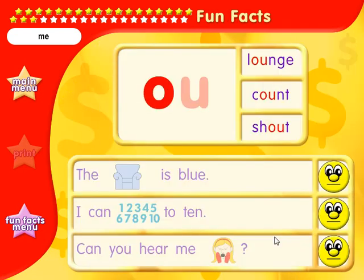Lay. These two letters, O and U, make the sound blend OW when they are joined together. Let's say it together. OW. And again, OW. Now, these words over here contain the sound blend OW. Lounge, count, shout. Use these words to complete the sentences below.